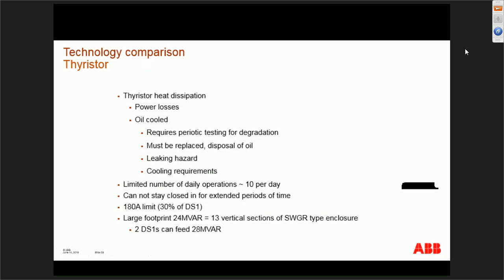And then there's a thyristor, of course, which is another type of device offered on the market for switching. Thyristors are pretty much like having a large transistor on the system. But the downside is they're very large. They have power losses, they're oil cooled, and they do require periodic testing.